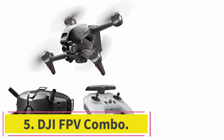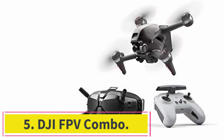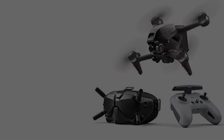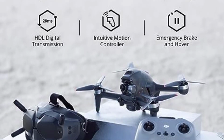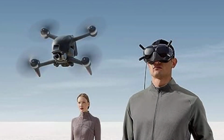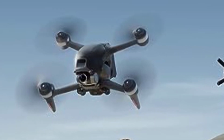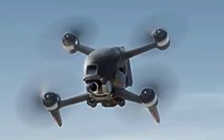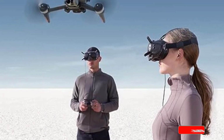At number 5, DJI FPV Combo. The DJI FPV is the best FPV drone because, like most drones designed for racing, the DJI FPV Combo is built more for high-speed performance and first-person POV flight than it is for taking beautiful pictures. The DJI FPV fittingly comes with a controller that's similar to one you'd find on a gaming console, making the drone more responsive than those with standard dual joysticks.